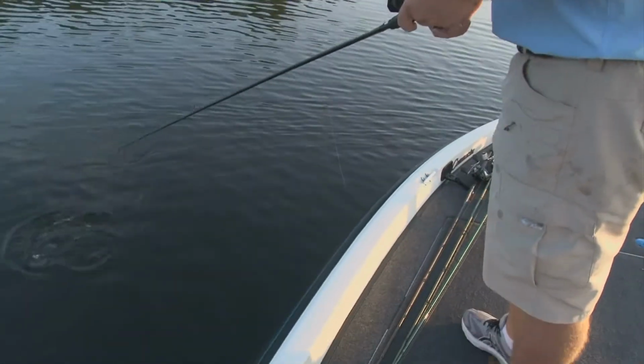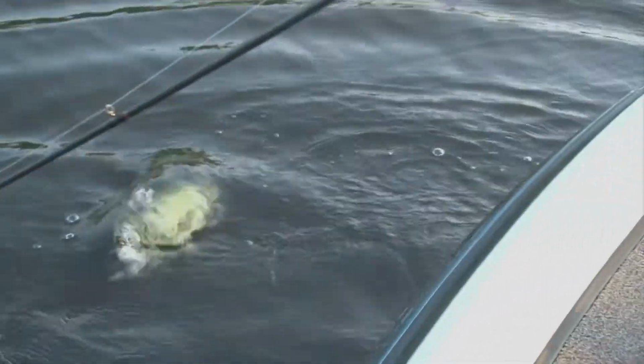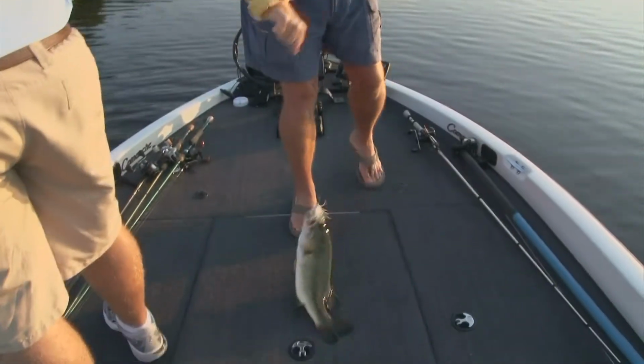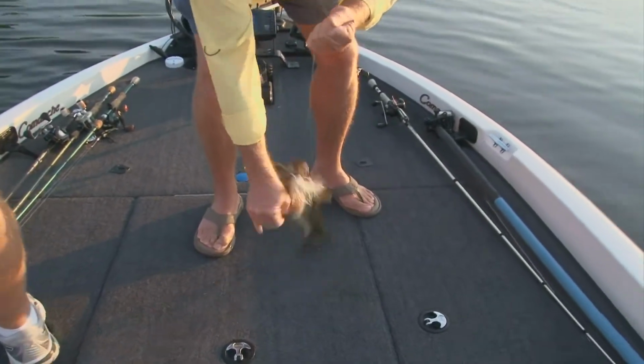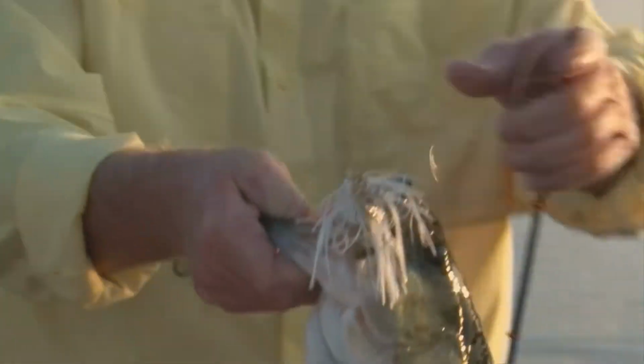That's the best fish we caught today. Oh yeah. That's what we call a fast grower there. He's gonna be pushing 3 pounds.